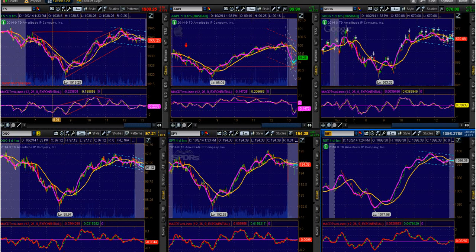Create income with options spreads on MarketFi. Recapping the trade ranges for 10-2, 2014.